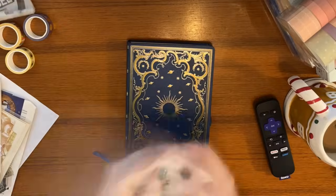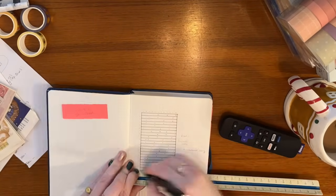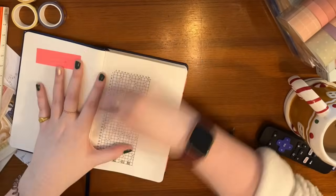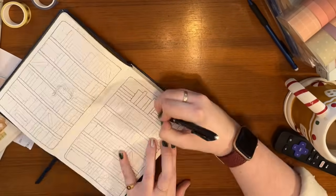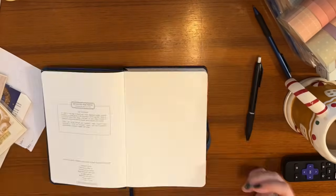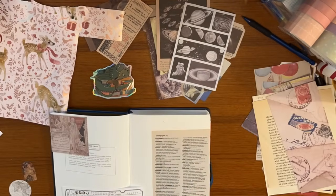Let's do this. All right, so first up, you can see me here doing a grid spacing. This took me so goddamn long. I hate doing ruler things. They bother me so much, which is why I went at this bookshelf with no rulers.